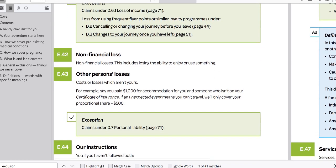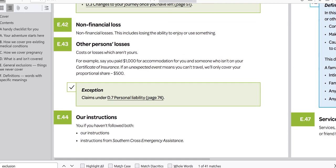Non-financial losses, so the loss of ability to enjoy something, and then other persons' losses. There's just so many examples here. I think it's best just to read through them.